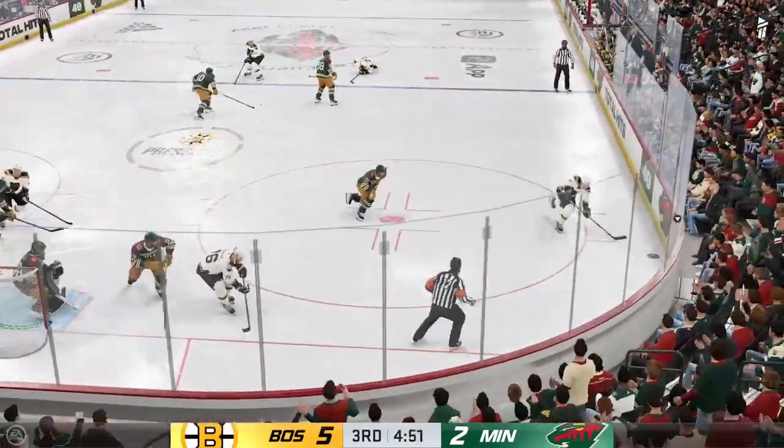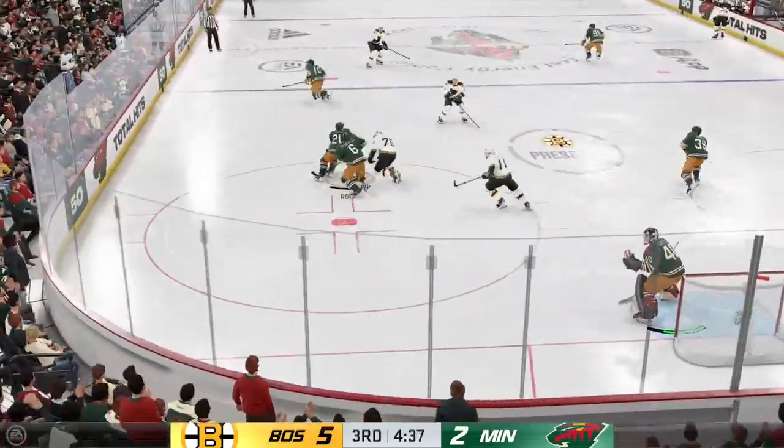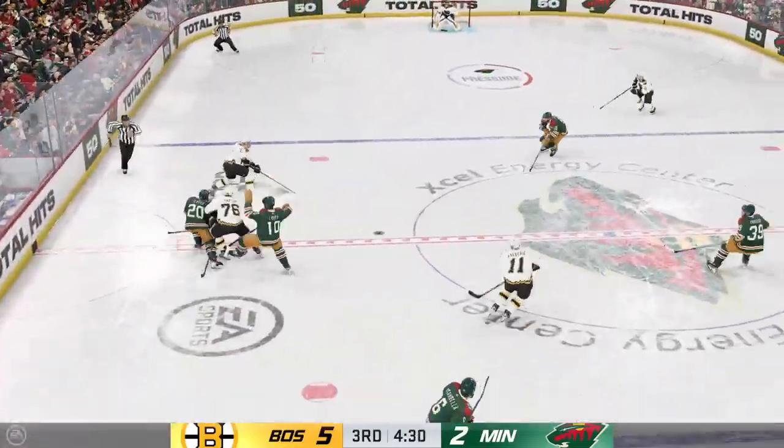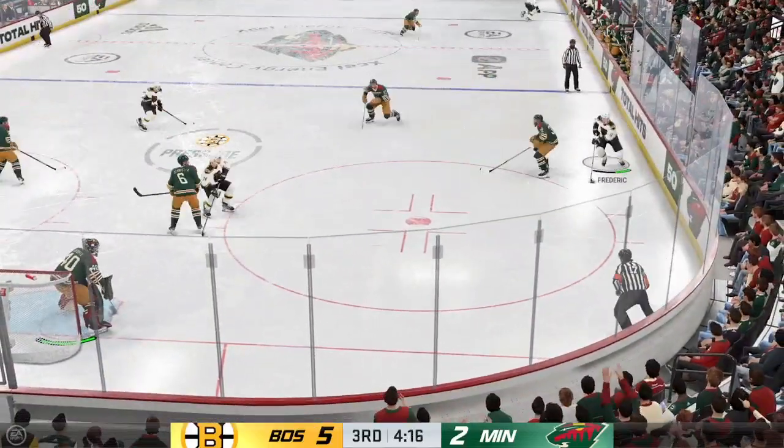What a chance, but can't finish. Well, you gotta make good on a chance like this. This is deflating, James. You don't even put it on the net and test the goaltender. That's a huge miss. Boston's got it on the line.